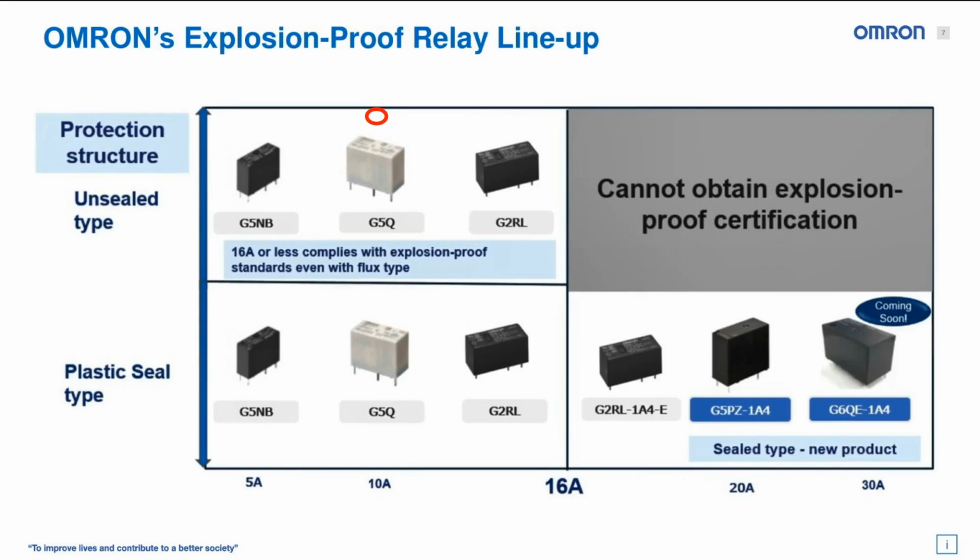So we offer both sealed and unsealed types of these products, all with explosion-proof ratings. Once we get past the 16 amp marker, we're now looking into that untapped territory I was mentioning. One of the existing platform products can reach 16 amps and above, so that is one of the options for above 16 amps. We also have a newly released G5PZ, which I will talk about in a few slides. This is a sealed product for 20 amp switching. And then coming soon, in the next year, we will be releasing a G6QE sealed version. This is a 30 amp and 36 amp product that can reach even higher loads for compressors and motors in various applications that need this sealed explosion-proof rating.